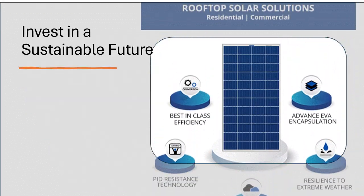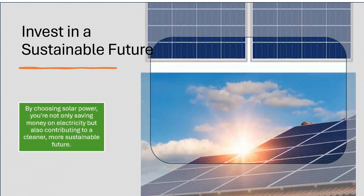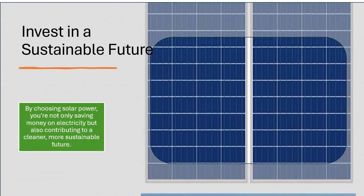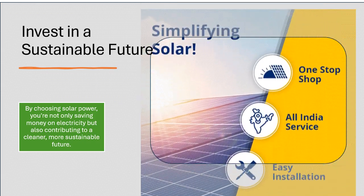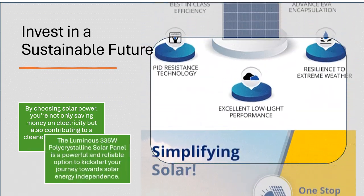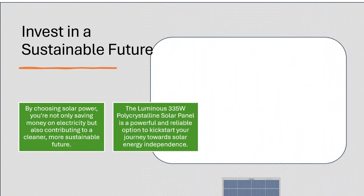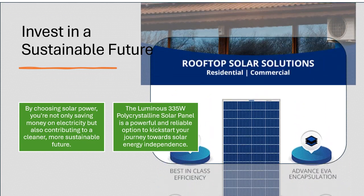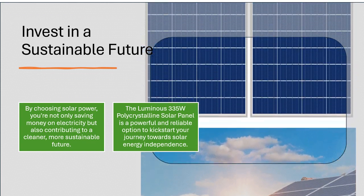Invest in a sustainable future. By choosing solar power, you are not only saving money on electricity but also contributing to a cleaner, more sustainable future. The Luminous 335W Polycrystalline Solar Panel is a powerful and reliable option to kickstart your journey towards solar energy independence.